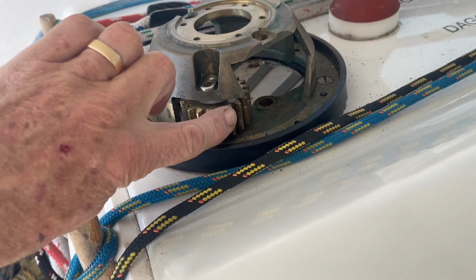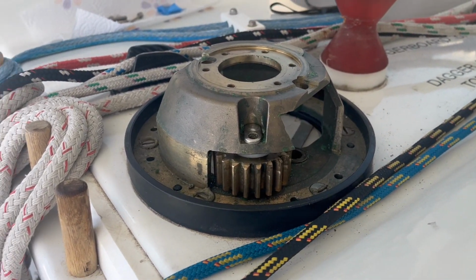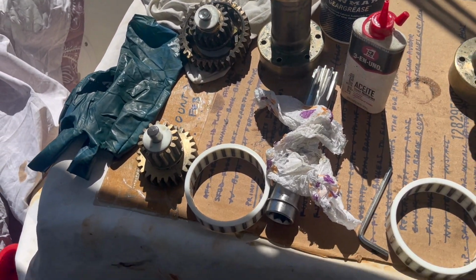I've already started reassembly, put that one gear in before I got the film. And now it's time to clean this brush off and start dipping it in winch grease and wipe everything down with a light layer of grease.